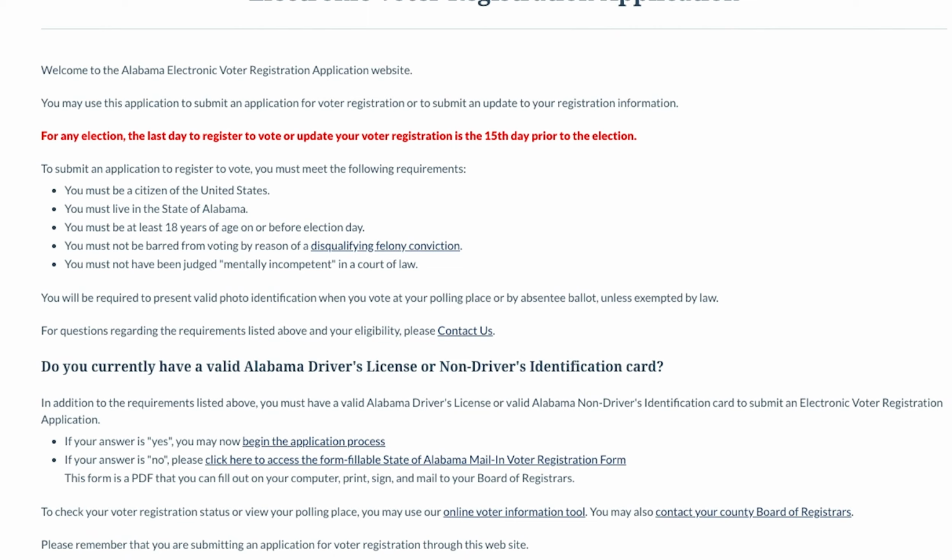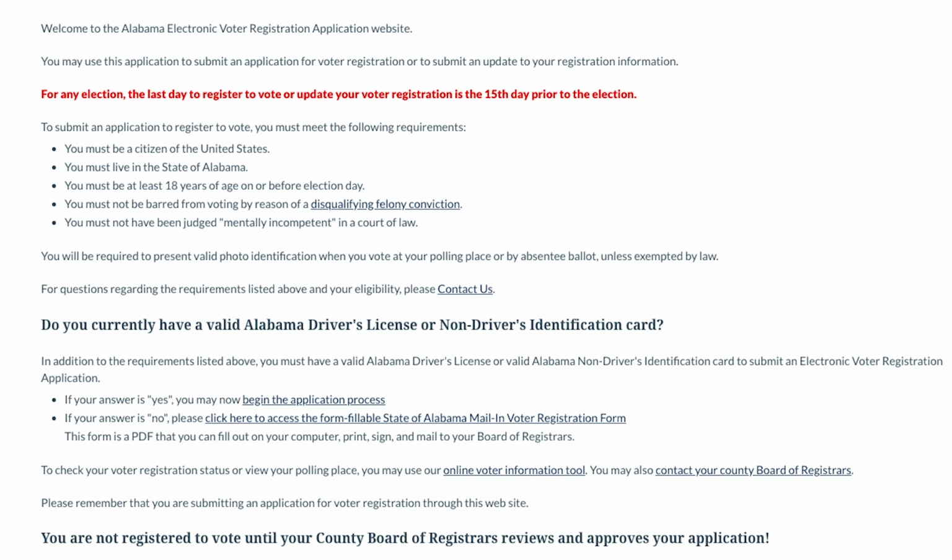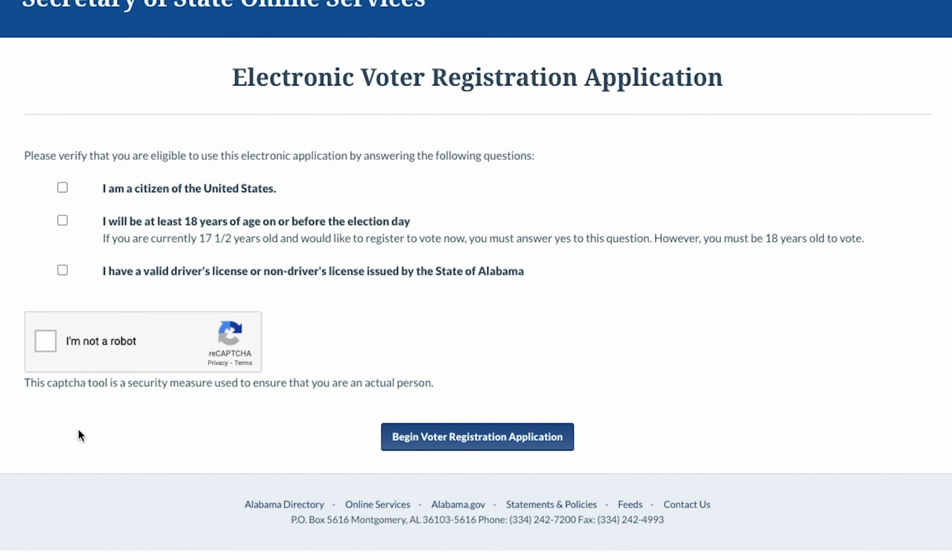Read through the requirements for registering to vote online. If you meet the requirements, when you're ready, scroll down to the bottom and click Begin the application process. You must be able to select that you are a citizen of the United States and that you meet the age requirement to register to vote. If you're applying online, you also must have a valid DMV-issued ID from Alabama.